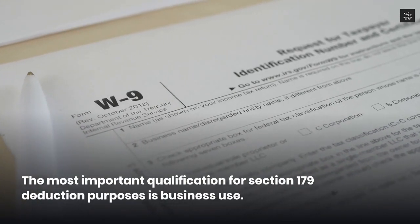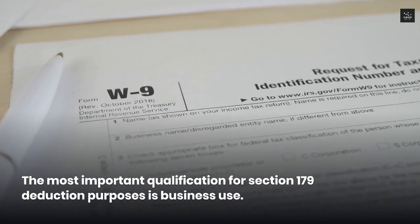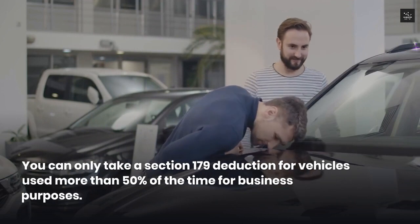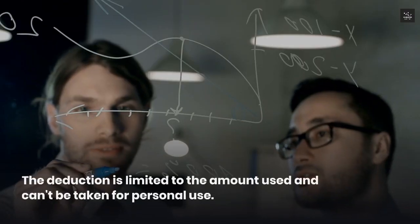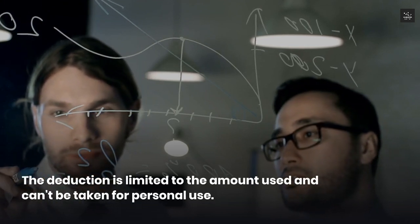The most important qualification for Section 179 deduction purposes is business use. You can only take a Section 179 deduction for vehicles used more than 50% of the time for business purposes. The deduction is limited to the amount used and can't be taken for personal use.